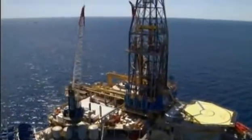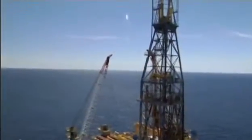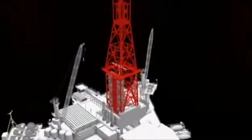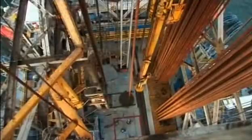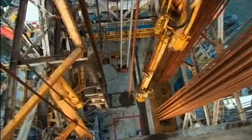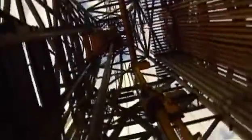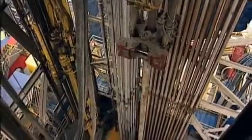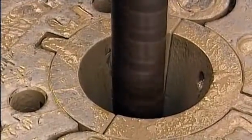But the deck and the hull just provide the stage for the main event. Towering 15 stories above the deck, the derrick. Its job: lower a drilling shaft that stretches all the way to the sea floor and beyond. It can support 1.5 million pounds of steel, more than the weight of 75 fully loaded school buses.